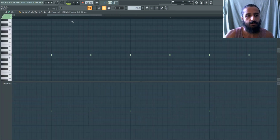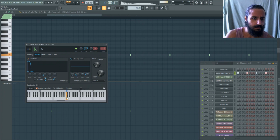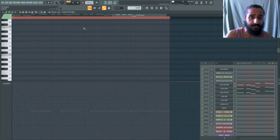So let's first just show you the kick. The kick is just a Cashmere kick, just a simple punchy kick. With newer styles of progressive house, you're probably going to want something that has a tighter kick. If you're going to use a Vengeance kick, you're probably going to want to tweak the envelope, and I did that here too. I don't think it had much of an impact, but I started with a Vengeance kick, and then I replaced it with the Cashmere one. It felt more suitable.